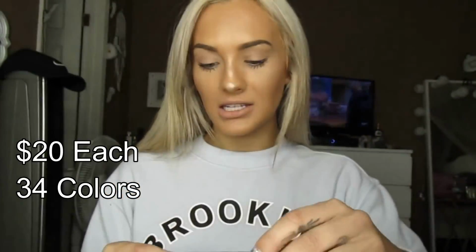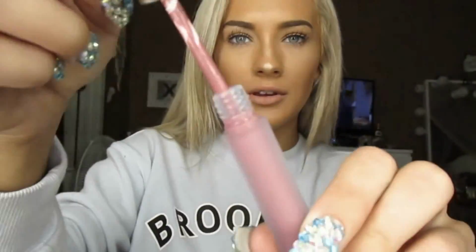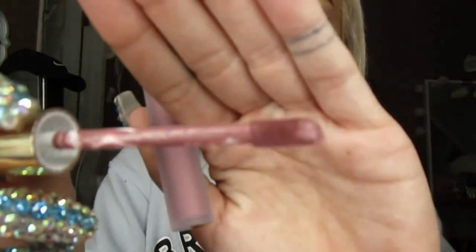And then these are the liquid lipsticks. They're actually called their Longwear Hydra Matte Liquid Lipstick. So, ooh, this is a pretty color. Oh, Invasion. Oh my god, that's a really pretty color. Wow, I love it.